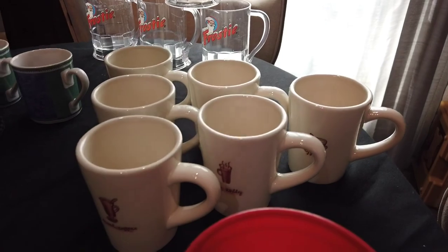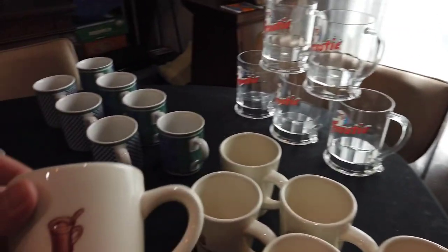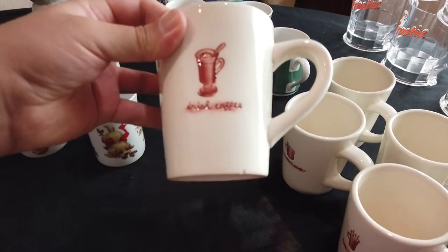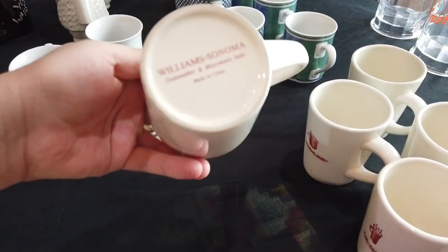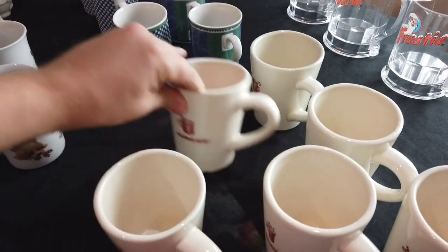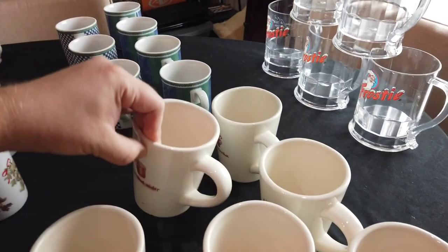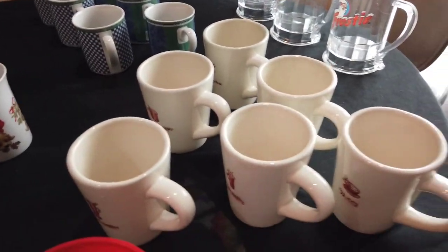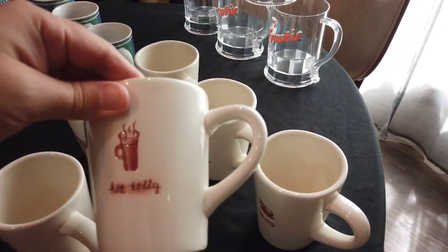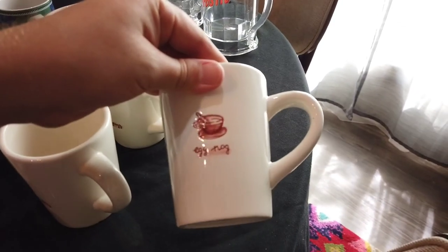This is a set of six that I got for $4. Now, some of them have little chips on the bottom, like that one right there. But it's Williams-Sonoma, so I'm optimistic. Irish coffee. Oh, and they're all different. Mulled cider. See, they still have those little chips. Maybe since they're on the bottom, people won't mind. Hot toddy. So cute. Eggnog.